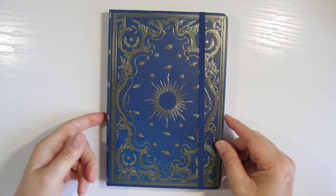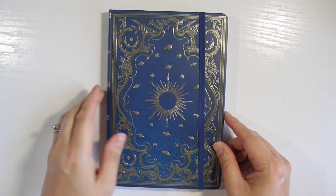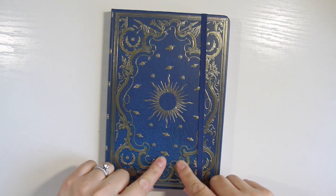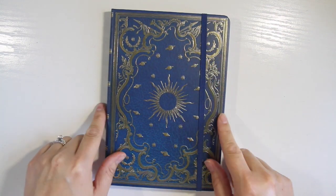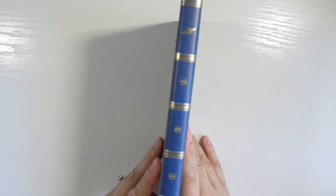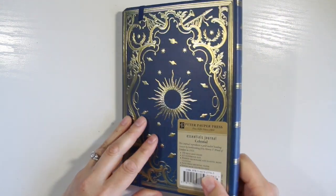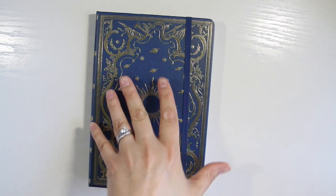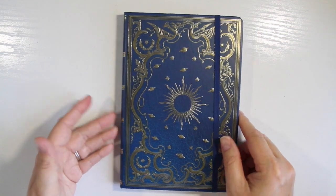Okay, so cellophane is off, and I do want to tell you that this cover, in addition to being very nice and shiny, is also textured. The gold is raised on top of this, so you can feel the texture. Just looks really nice. It's got a nice binding on the side. I do want to note also another difference between this and their lined one: this one is white and this one is gold. I'm not sure why they didn't make this one gold. I don't personally have a preference for gold. I actually like the white.